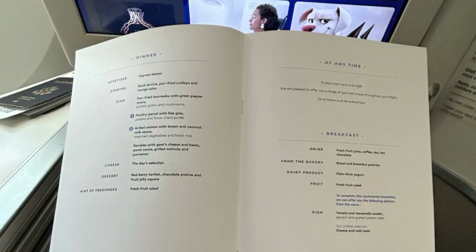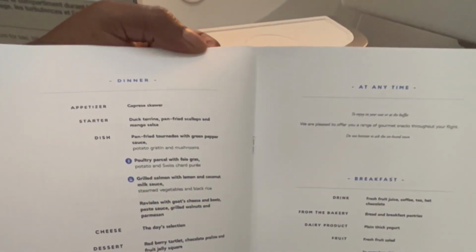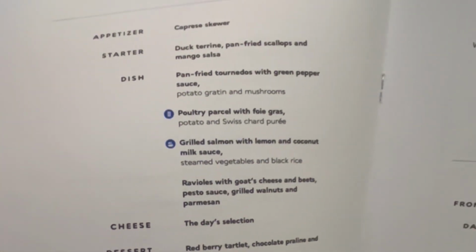Now we were cruising, we got a menu, and I checked out a few things that we can eat to make our dinner choices. I went with the grilled salmon with the lemon and coconut milk sauce.